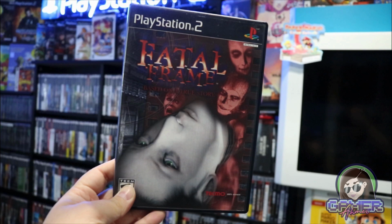Then I was looking through some of the games, and I noticed that some games have definitely spiked in price, and others have started to kind of drop. So one of the games that I wanted to get, because I saw a pretty good price on it, and I wanted to get it before it went up, and this is one that I don't have. So this right here, we have this PlayStation 2 game. This is Fatal Frame, based on a true story.